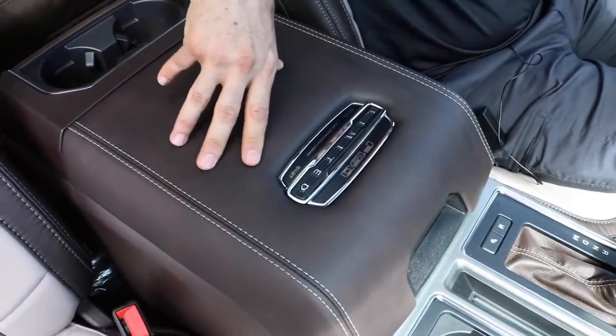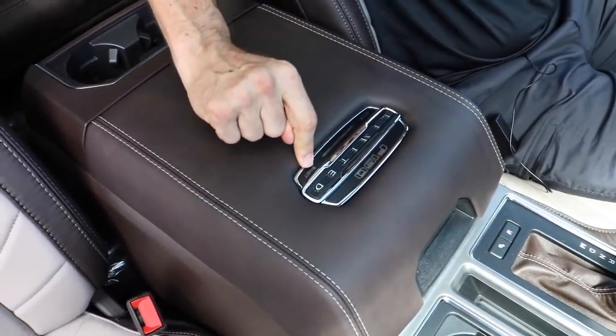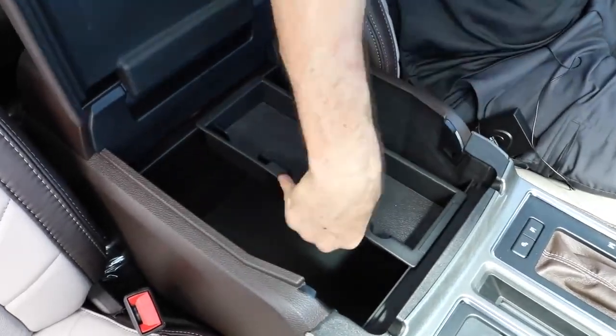I love how nice this is padded. Great look, Limited. You get your VIN number. This one is number 2497. Are you ready? Boom, look at the size of this.